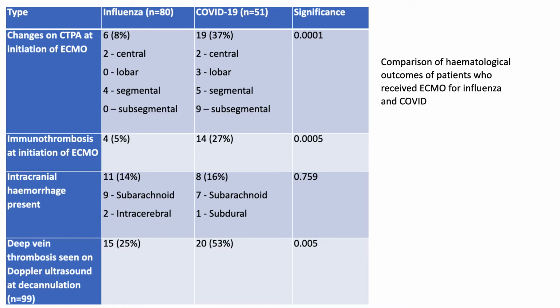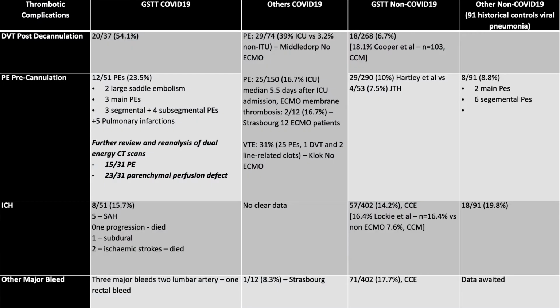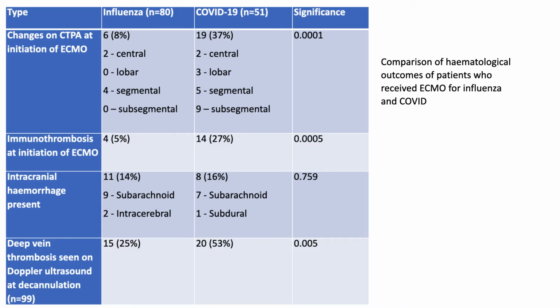In addition, a quarter of the patients with COVID have additional immunothrombosis. That's to say they've got these areas of infarction, which I just showed you. So over 50% of patients when they present with COVID have evidence of thrombosis or thrombotic disease in some way. And that really is much, much higher than flu by comparison. There's no difference in the rates of intracranial bleeding, and the other striking finding we found from this data was that over half the patients, when we decannulated them, have a deep vein thrombosis.